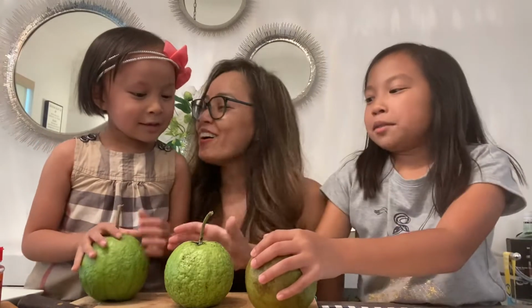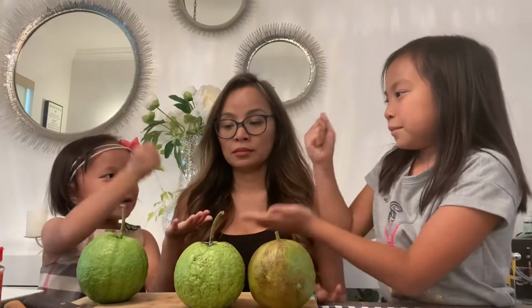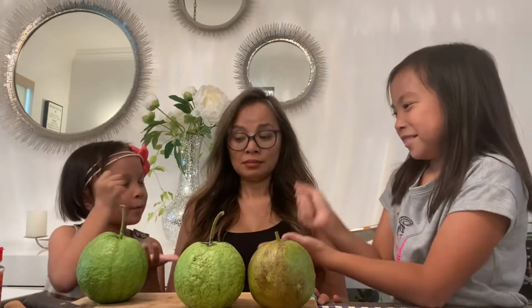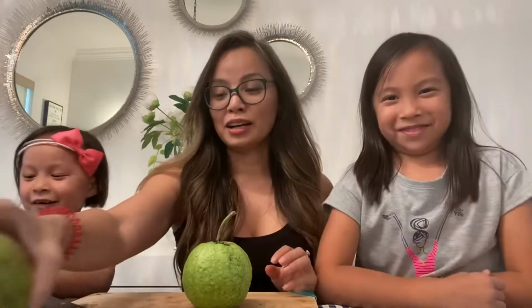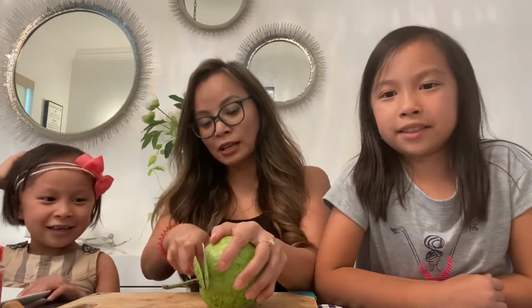Okay, which one do you guys want to cut? No, all of them are pretty. This one. Okay, this one. Okay, you guys have to decide. Rock, paper, scissors. Rock, paper, scissors, shoot. Rock, paper, scissors, shoot. Come on. All right. Ready? We're going to cut this one first.